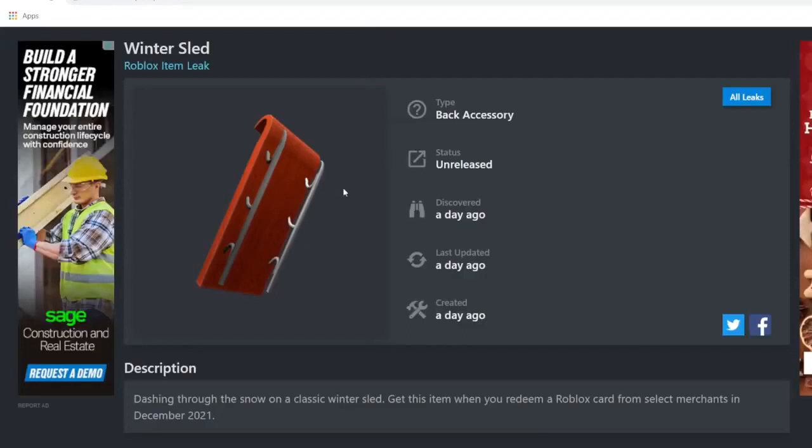So hopefully that cleared it up. If it's a bit confusing for you, I would try to explain it a bit better in the comment section. But yeah, overall a pretty great item.